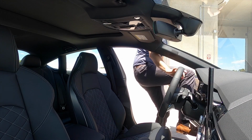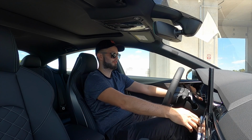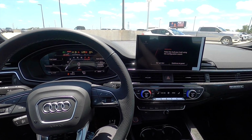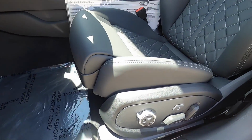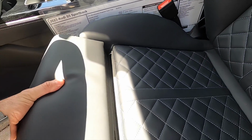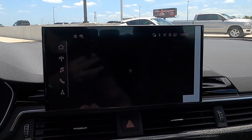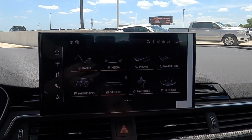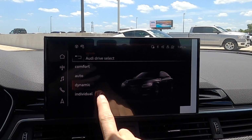Going inside the S5 Sportback, headroom is going to start at 37.8 inches, legroom 41.3 inches. Fine Nappa leather seats, 14-way power seat adjustment, heated, massage, manual cushion extensions, memory for the driver. 10.1 Audi MMI navigation, Apple CarPlay, Android Auto, AM, FM, streaming Bluetooth audio. The premium package adds the Sirius XM with 360 and the Bang & Olufsen sound system with 3D sound.